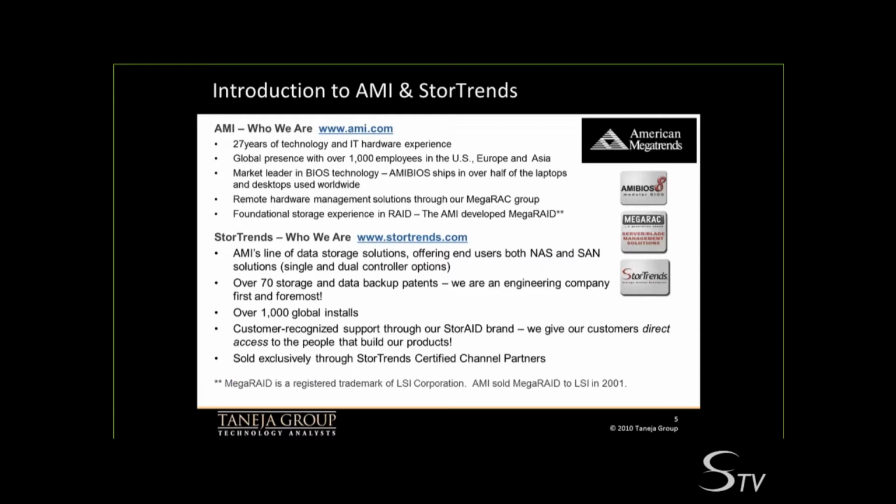We offer remote hardware management solutions through our Migrate group, and we have foundational experience in storage going back to the development of the Migrate card that we created in the mid-90s and eventually sold to LSI Logic in 2001. StorTrends, as I mentioned, is the data storage product line of American Megatrends.